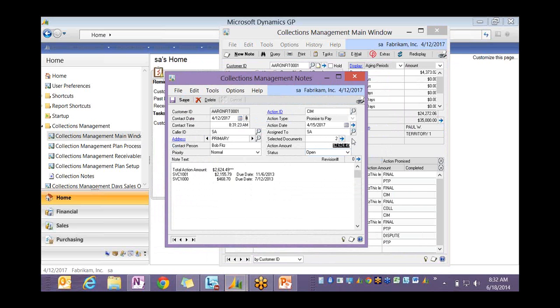Once I selected the documents, you'll see that the action amount automatically populated to the total of the documents that I selected. Now, that amount is able to be changed, so if the customer is only able to make a partial payment, you can change that so it's again a true reflection of the situation with the customer. The status of this note is obviously open. Once payment has been applied and the promise to pay has been satisfied, then it will switch to completed. And this here again is where the revisions are tracked.